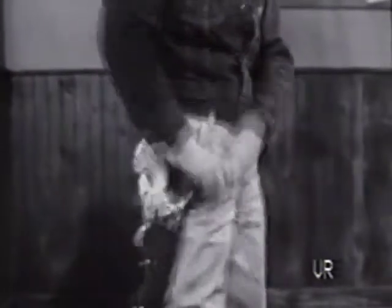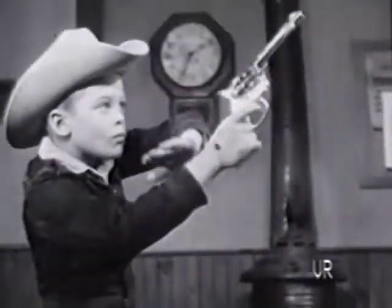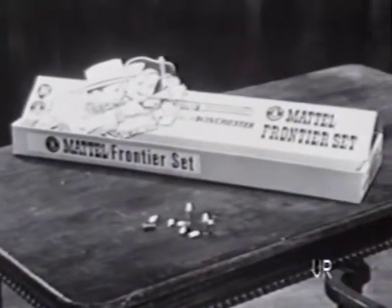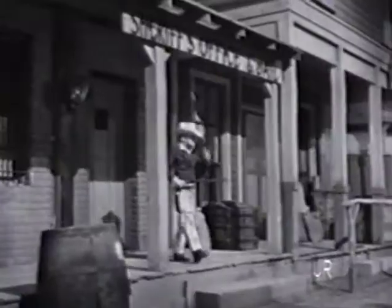This is Mattel's Durahide Holster and Fanner 50. It fires roll caps, too. Holster, Fanner 50, and rifle come in Mattel's Frontier set. $5.50 wherever toys are sold.